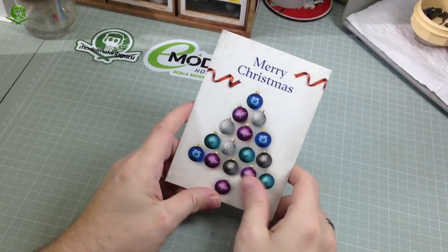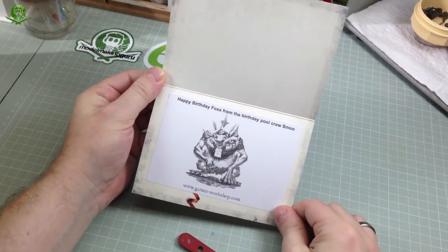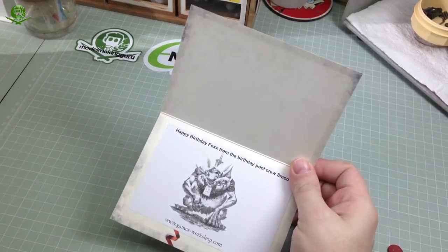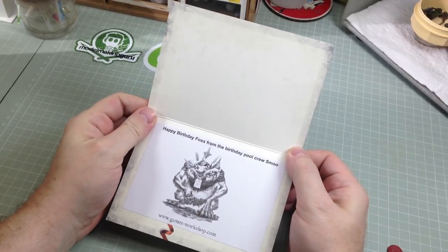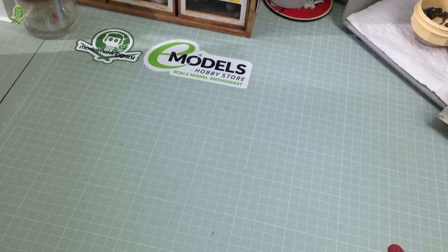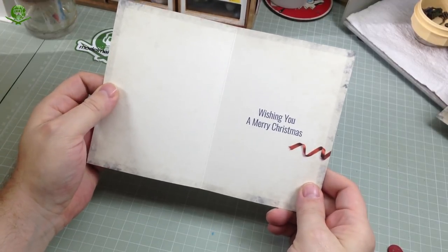We have a card. Merry Christmas. Happy birthday, Foxx, from the birthday pool crew, Smoo. Ah, lovely. It's the third one from the Smoo birthday pool gang. Thank you very much, guys. I'll give full shout outs at the end so I can say thank you to everybody. Nice one. Let's have a look. We have another one. Wishing you a Merry Christmas.